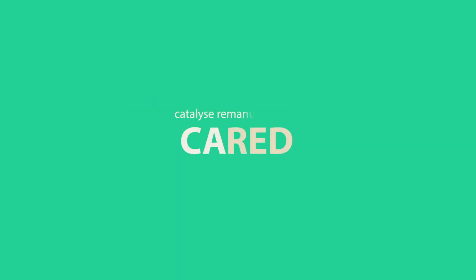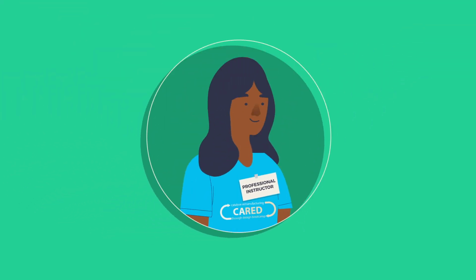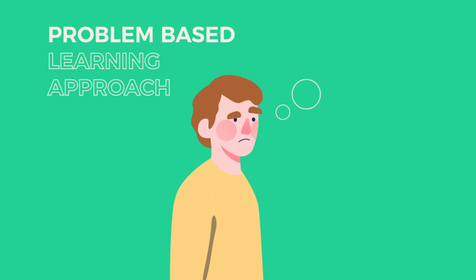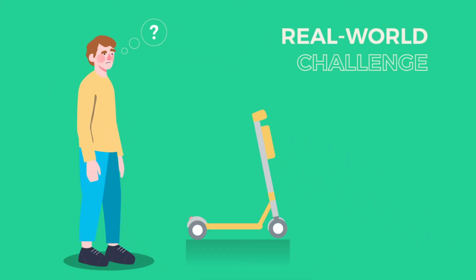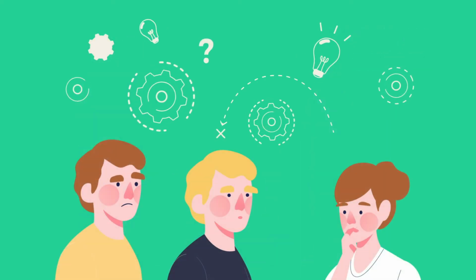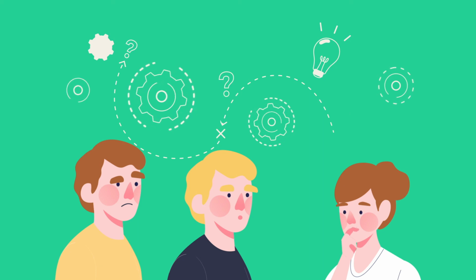CARED Bootcamp is a working session run by professional instructors at the company. It is an intensive novel method in lifelong education and very effective when learning new skills. It is based on the problem-based learning approach, in which the learners are confronted with an open-ended, ill-structured, real-world challenge and work in teams to identify learning needs and develop a viable solution, with instructors acting as facilitators.